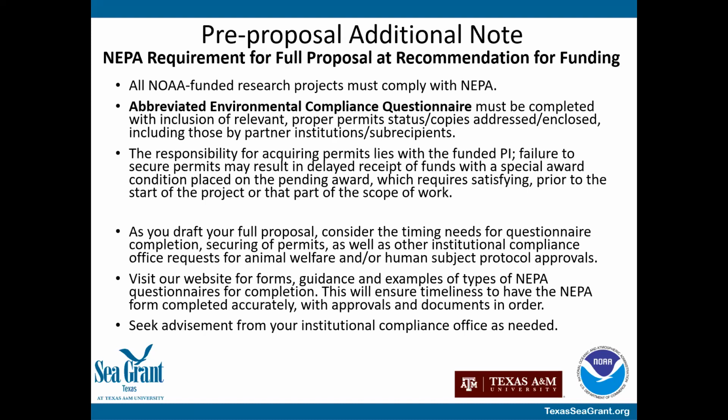You may recall from years previously that there was a multi-page form with multiple questions on addressing areas to protect and note where you're doing your research and whether or not permits are needed and that sort of thing. And in the last couple of years or so, a questionnaire has been developed that is an abbreviated version. So that form, the abbreviated environmental compliance questionnaire, must be completed with inclusion of relevant proper permits and the status of the permits, or if you've already received those permits, then you would include those copies, enclosing them with the questionnaire.